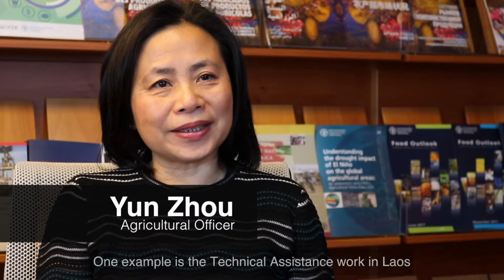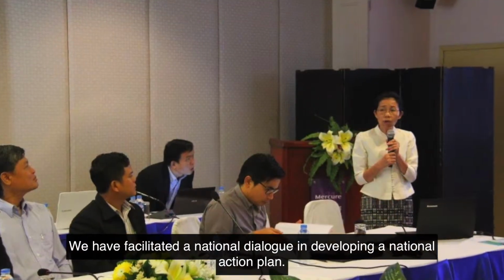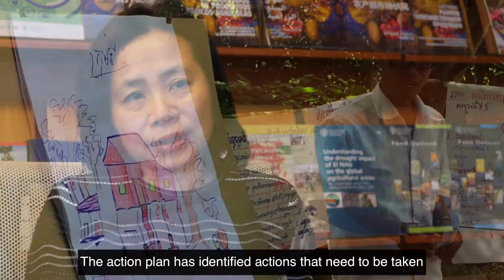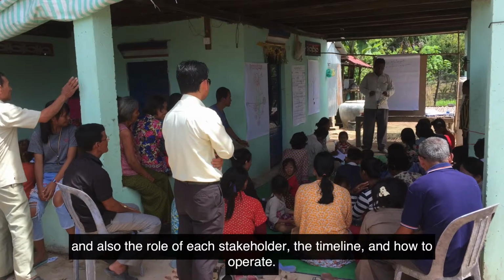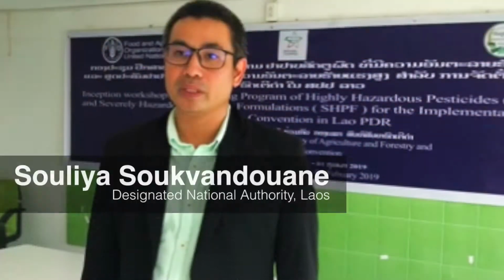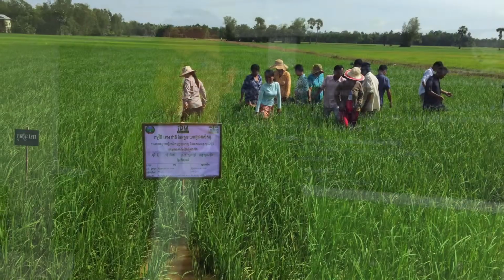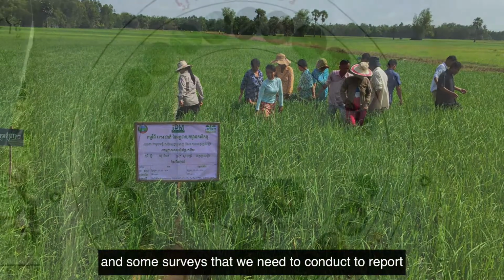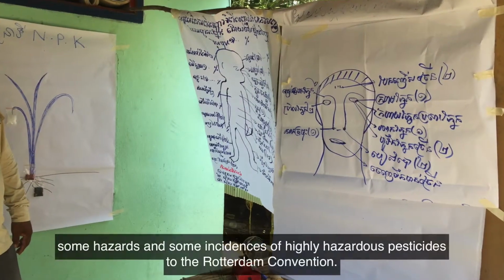Another example is the technical assistance work in Laos. We have facilitated a national dialogue in developing a national action plan. And the action plan has identified actions that needs to be taken, and also the role of each stakeholders, and the timeline and how to operate. And we approved the new action plan, which is some pending notification and some survey that we need to conduct to report about some hazards and some incidents of the highly hazardous pesticide to Rotterdam Convention.